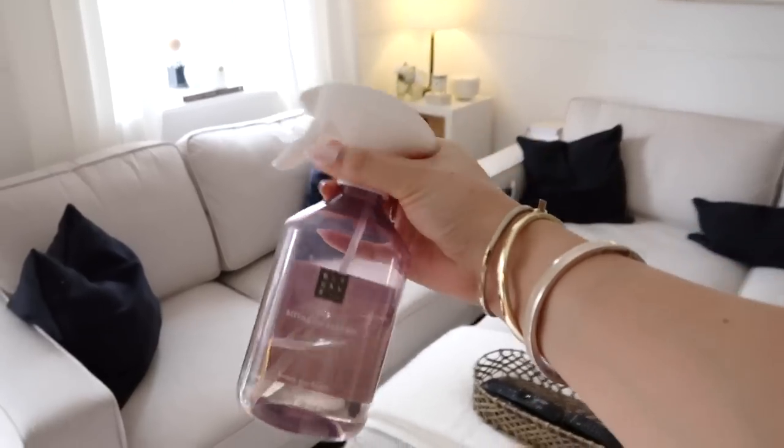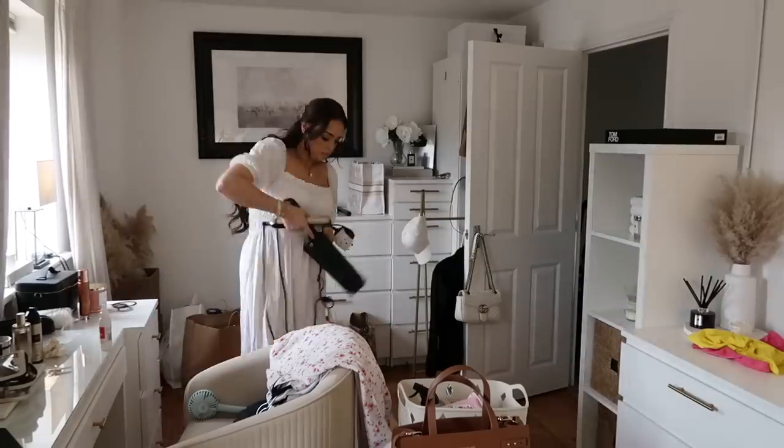I always like to use my home perfume from Rituals. This scent is incredible and it's a really quick way to freshen up your home, and it makes it smell lovely for so long. I really love it.